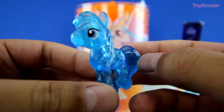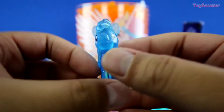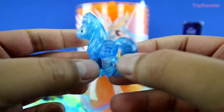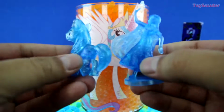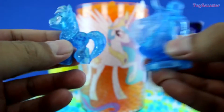Here he is, and he looks just like Anna. He has glitter, and he's blue. And his cutie mark is a couple music notes. Pretty interesting. Let's compare him with this Anna. Don't they look very similar? Except she doesn't have glitter. Interesting.